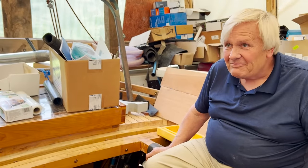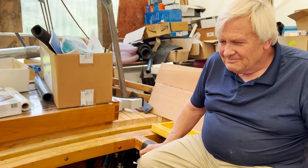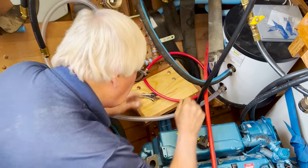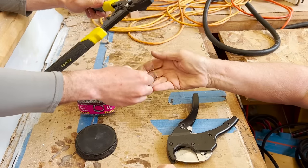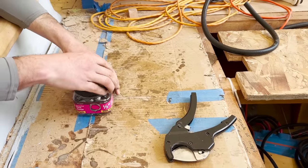I'm Fred Knowles. I own Hanson Marine Engineering in Marblehead, and we're the Nanni dealer for the New England area. We're out here today to make sure that this unit gets installed correctly so that it will be trouble-free.